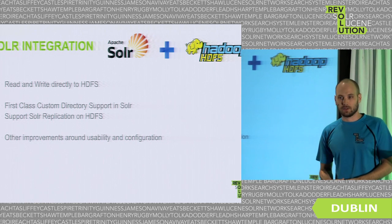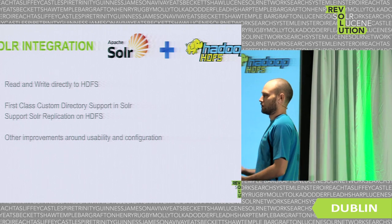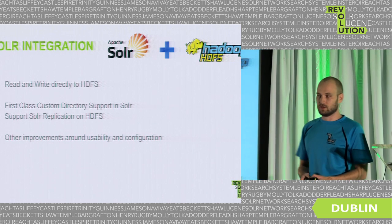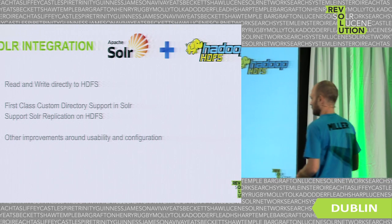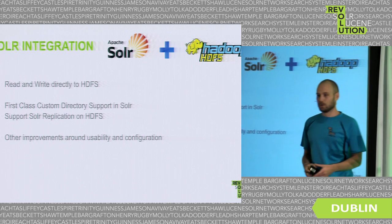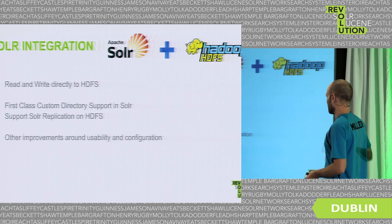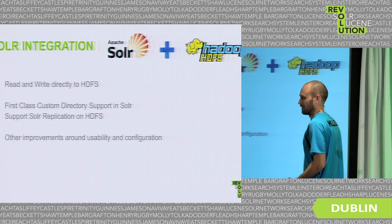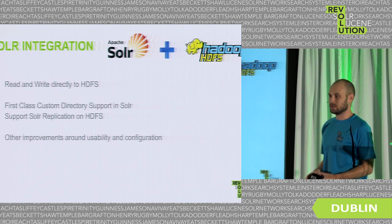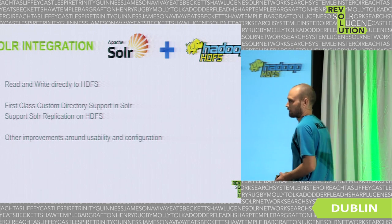So people have tried to do this in the past, and generally it hasn't worked out that well for a few reasons. One is just performance. HDFS is not designed to do really well with random reads, which is one of the bigger problems. It likes reading in a straight line, writing in a straight line. It's also an append-only file system. Historically, that was also a problem with Lucene. Lucene did not support append-only file systems for a long time.